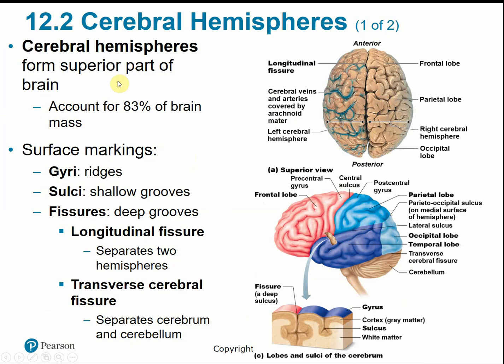The cerebral hemispheres form the superior part of the brain and about 83% of the actual brain mass. So the majority of your active brain is the cerebral hemispheres. Now, surface markings, looking at the surface of the brain. A gyri, or a gyrus, are the large ridges, the protrusions, the foldings on the surface of the brain. A sulci, or a sulcus, is a groove.